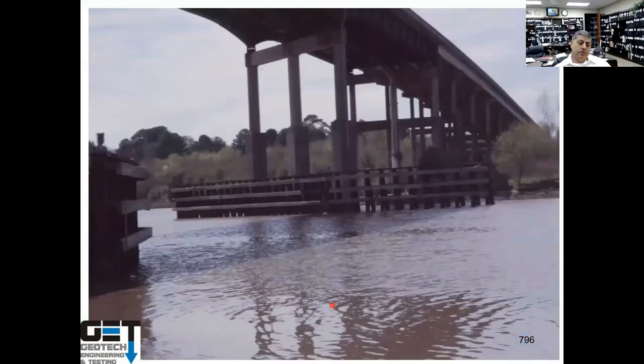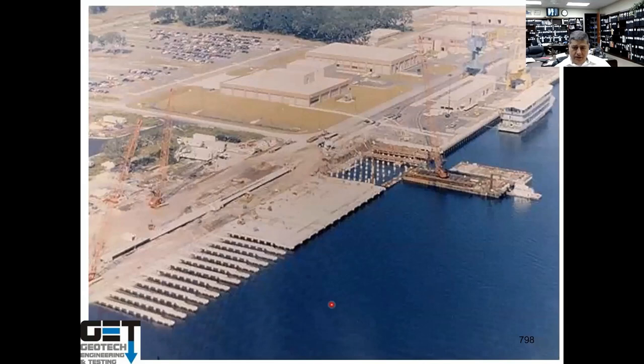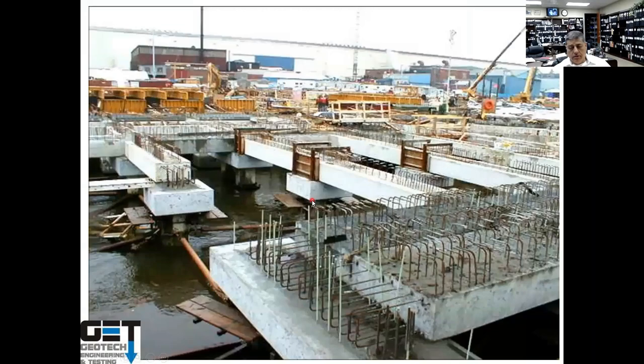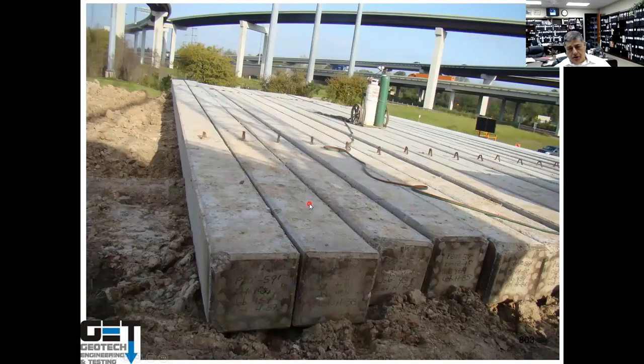Pile foundations, the great foundation system that carries heavy loads. A lot of the structures are supported on concrete or steel pipe pile foundations. A lot of port facilities are supported on pile foundations. You drive them in there with the Delmag hammer. These are pre-stressed concrete piles.